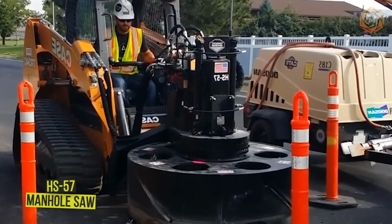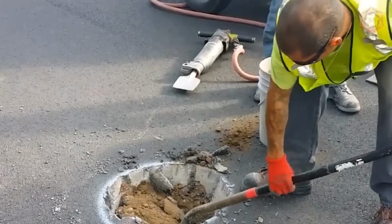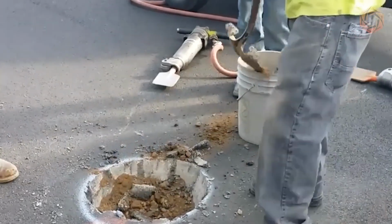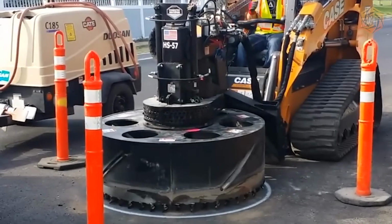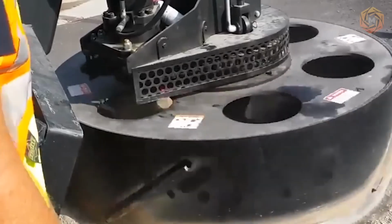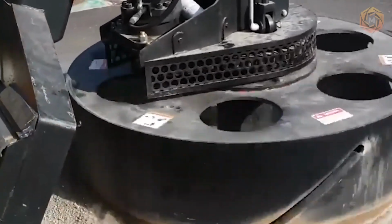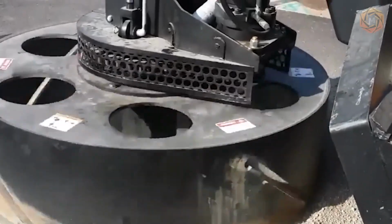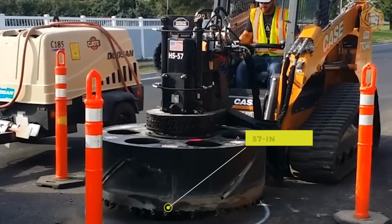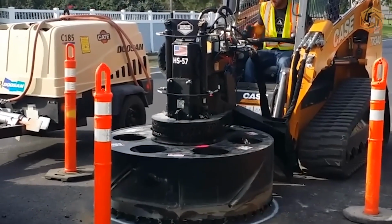The HS57 is a heavy-duty mini-loader attachment that removes the collar and surrounding surface of concrete and asphalt manhole covers. The HS57 manhole saw was designed to get the job done by one operator and skid steer loader. The self-aligning hydraulic clamp attaches easily and securely to the collar. It provides a 57-inch diameter hole cut and lifts the collar and surrounding concrete asphalt layers once the cut is complete.